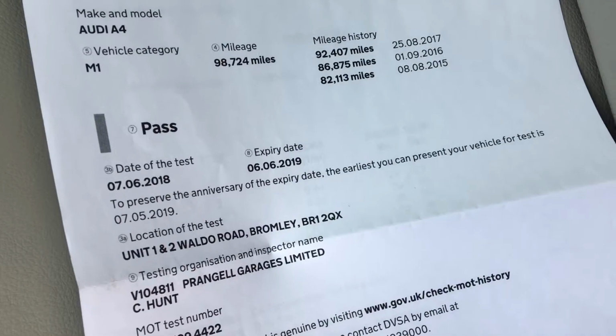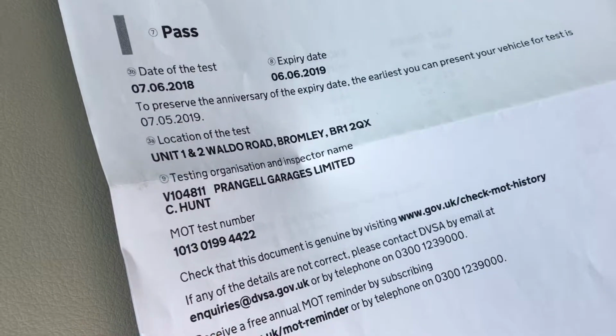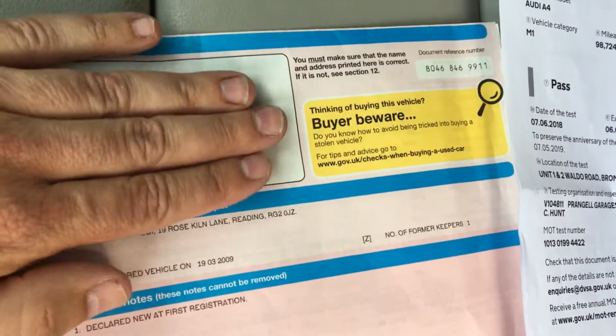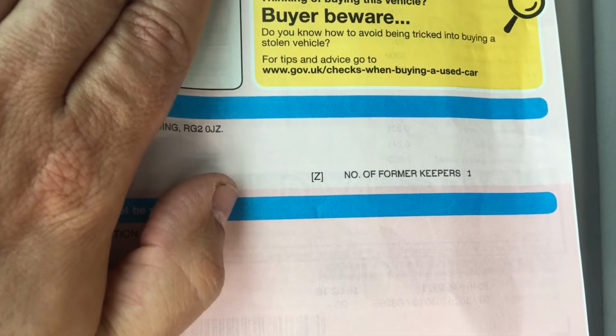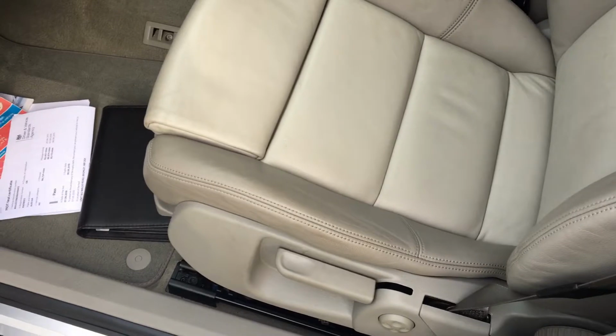And here we have its MOT certificate. As we can see, the expiry date there, 6th of June 2019, passed with no advisories. And the logbook, V5. I'll just cover up that previous owner's name just for data protection reasons. As we can see, we've one former keeper on the logbook, plus the previous owner. So two in total, just a two-owner car. So a really well looked after two-owner car.